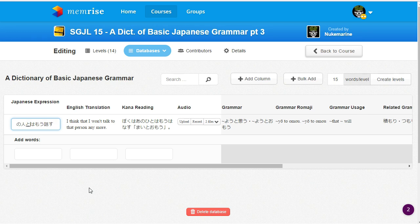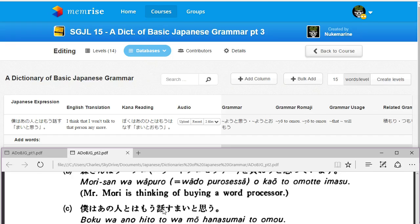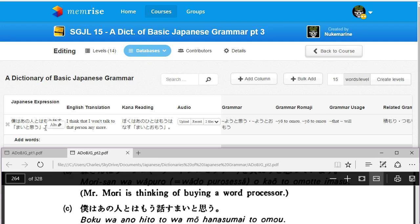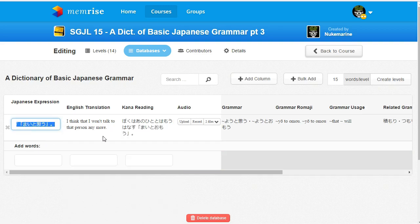あの人とは Make sure I got everything right while we're here. 僕はあの人とはもう話すまいと思う。Okay, good. Let's do it right here too. あの人とは Okay. Let's copy that.